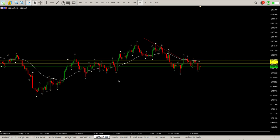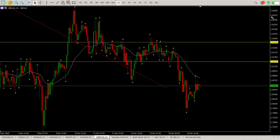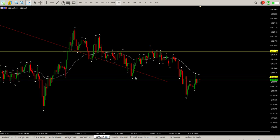Okay, last pair here is British pound, Aussie dollar, and we are sideways to down at the moment. It looks like we've got a trend change here by rejecting the moving average and moving to the downside. So coming down to the hour, we had the sideways motion, which I said I'm not interested in yesterday. That has played out. So now what I'm looking for is to see what happens right here.